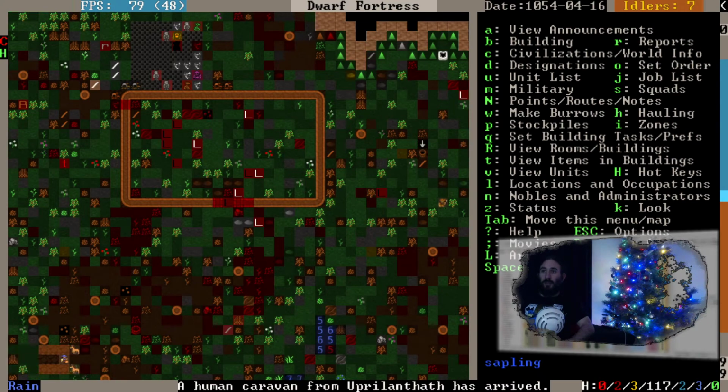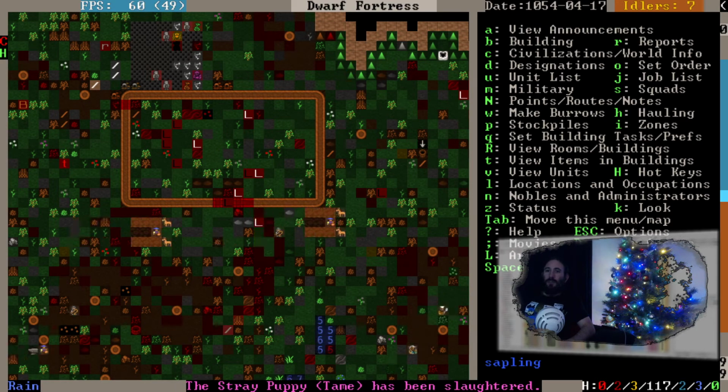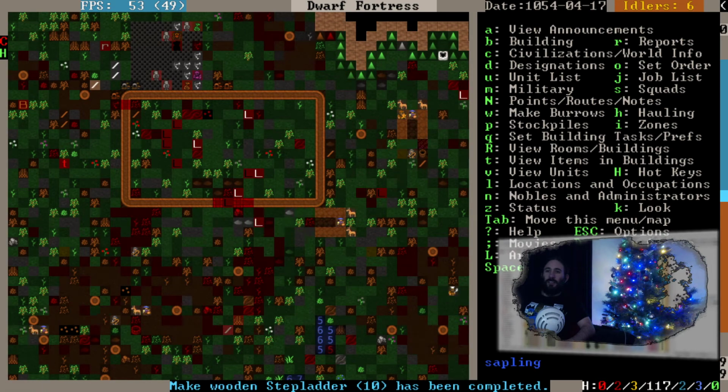Oh, a human caravan. Hello. Oh, maybe we should play Planet Caravan. How many wagons have we got? One, two... Two wagons and a guy with a donkey and an anvil. Okay, not excellent. Oh, there's some more pack animals. Don't crash, don't crash.